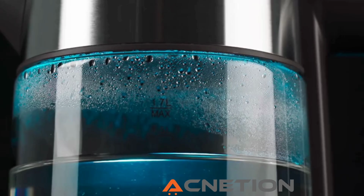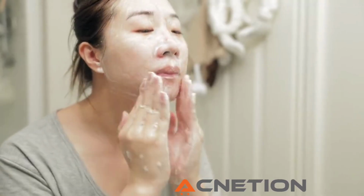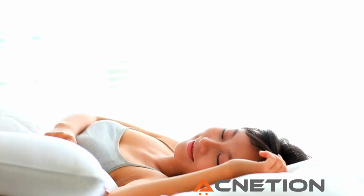How to use. 1. Apply to wet face and gently massage into a lather. 2. Rinse thoroughly and pat dry. 3. Use daily for best results, morning and night.